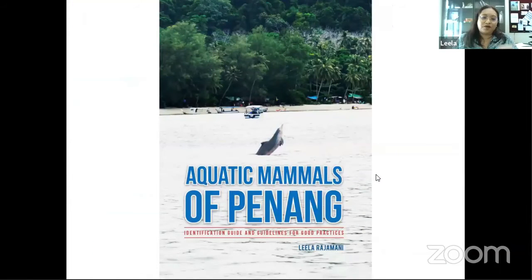So this has helped me to actually have this particular book come out. It's a very simple book in both Bahasa and English. It's to help local communities and the public to learn about these animals, about dolphins, and also let them know what they can do and the best practice regarding dolphin watching, especially boat strikes, things like that.